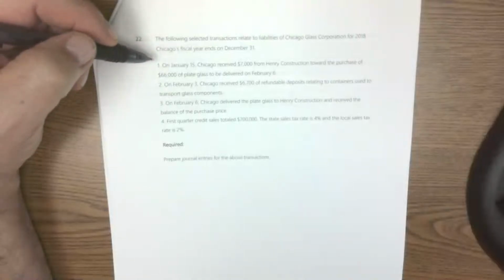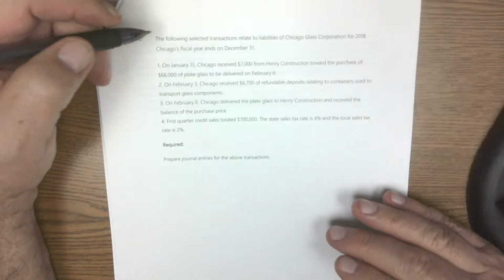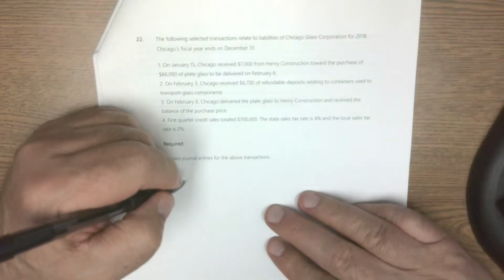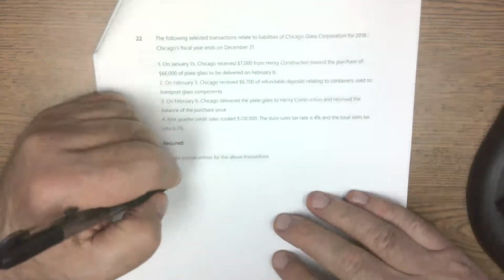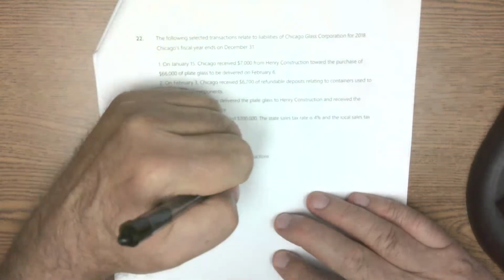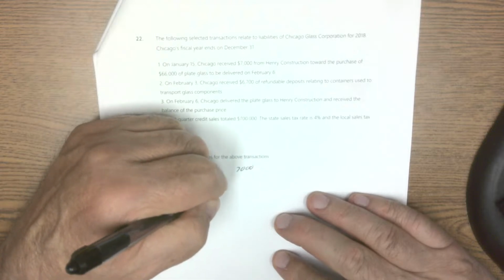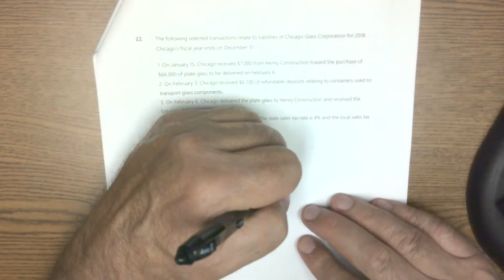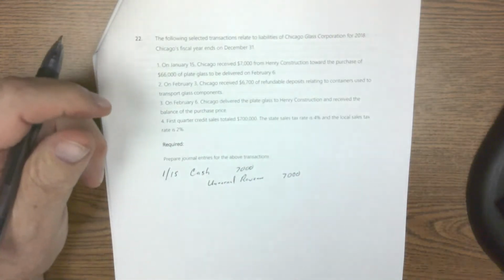Okay, number 22. The following selected transactions relate to liabilities of Chicago Glass Corporation. Their fiscal year is December 31. So on January 15th, they received $7,000 from Henry Construction towards the purchase of a $66,000 plate glass to be delivered on February 6th. So on 1/15, we're going to receive cash of $7,000, and we have unearned revenue. And remember, it says revenue, but this is a liability account. It's one of those ones I talk about masquerading. It says it's one thing, but it's really something else.